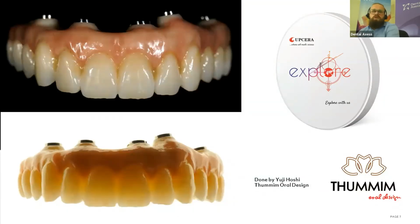This one is also one of them I wanted to talk about. This is milled out of 25mm zirconia, and this is also the EXPLORE functional. So this one is also the 1027 to 1300 MPa, fully monolithic, and only added by our customer some pink gingiva ceramics.